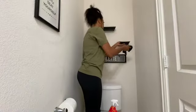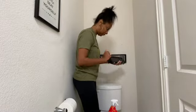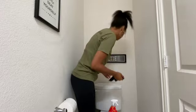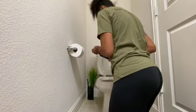I'm now using the Lysol Brand New Day. It's an all-purpose cleaner, but it does say it kills 99% of viruses and bacteria, so I love to use this in the bathrooms as well. And it's in the mango and hibiscus scent, and it smells so good.